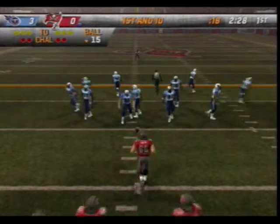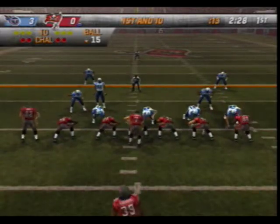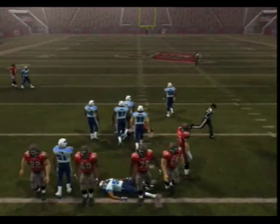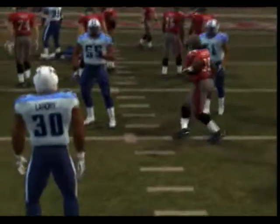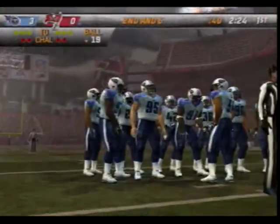Ball on their own 15. Start the drive at the 15-yard line. First and 10. Only one man back. Hand it off to the back. Gold comes up to make the play on Jackson on the carry, at the 19-yard line. Jackson with a nice burst through the middle that time. 5-yard pickup.